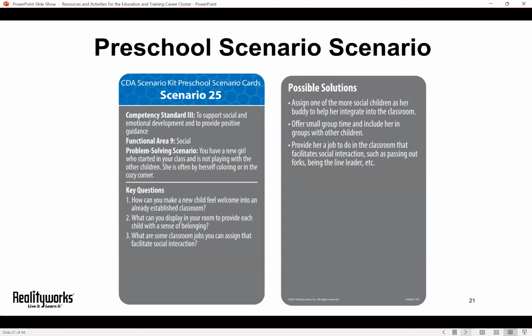This is a preschool scenario that is also from our CDA Scenario Kit, and this scenario focuses on supporting social and emotional development and providing positive guidance. You have a new girl who started in your class and she's not playing with the other children. She's often by herself coloring or in the cozy corner. So you can use a scenario like this in, again, many different learning environments.